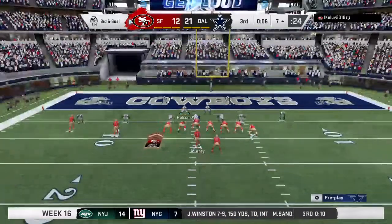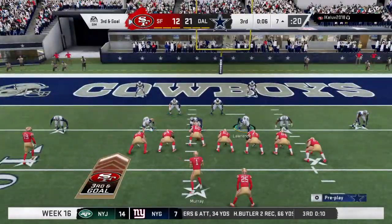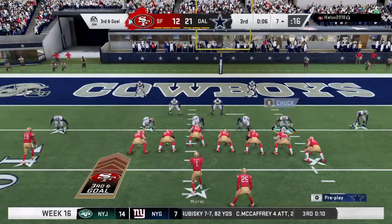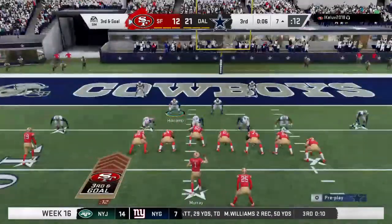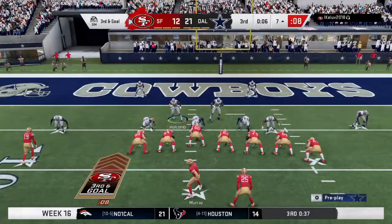54, block 54. Get up, get up, get up. 54, Mike 54. Let's go one more. Mike's 5-4, Mike's 5-4, Mike's 5-4. Get your swarm on.